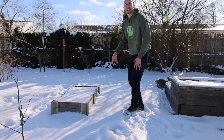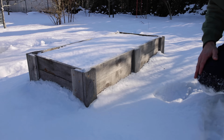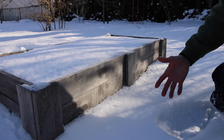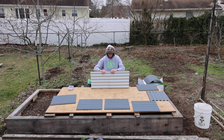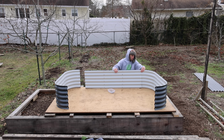I'm not giving up on pallet raised beds either. The thing about pallet raised beds is, I know it's not easy for someone who doesn't potentially have the skills or the tools in order to build something like this. So again, goes back to the metal raised beds. They're so easy to assemble. Anyone can do it. It takes little to no tools to build them.